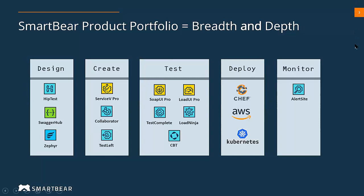As I mentioned, today we're going to be focusing on how you can leverage some of the test automation products that we have. It's a very exciting time at SmartBear because last week we announced TestComplete 14.0, a release that includes many features that we're going to talk about today on how to accelerate and maximize your continuous testing efforts.